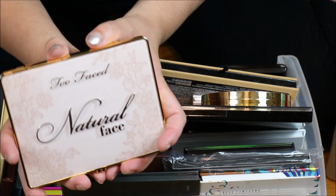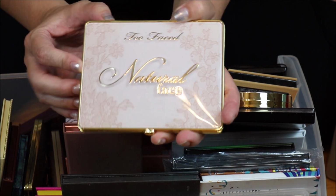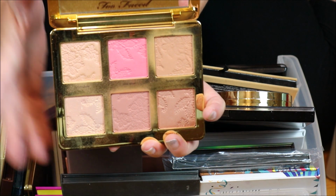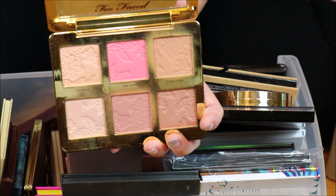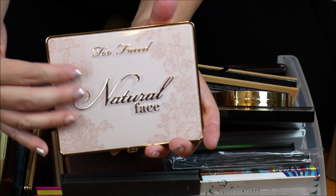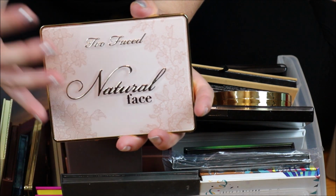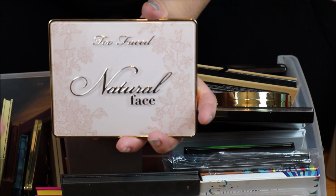The next one I'm going to talk about is this one right here. This is the Too Faced Natural Face palette, and this is a blush, highlighter, and bronzing palette. I am going to keep this one. I believe I got this in a BoxyCharm box. I absolutely love it. I'm definitely going to keep it. This is like gold. I just absolutely think this is worth every penny, and it's such a nice palette to have all in one if you are traveling and don't want to bring a whole bunch of stuff with you.